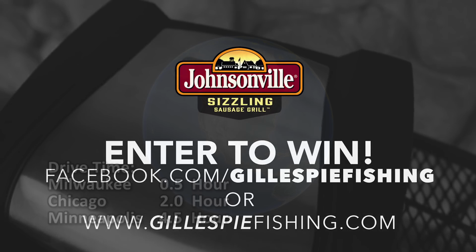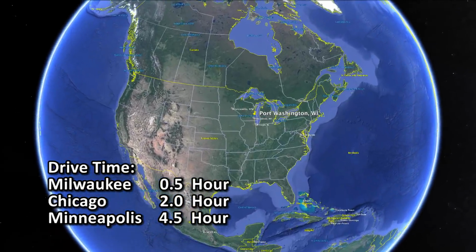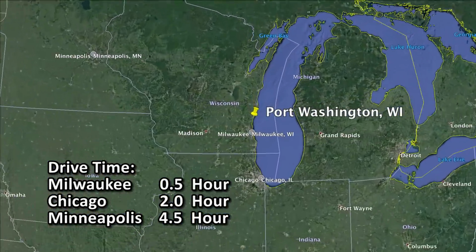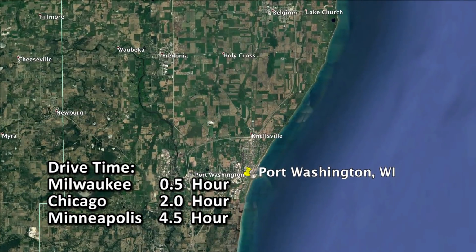We were fishing Lake Michigan out of Port Washington, Wisconsin, a half-hour drive from Milwaukee, 2 hours from Chicago, and 4.5 hours from Minneapolis.